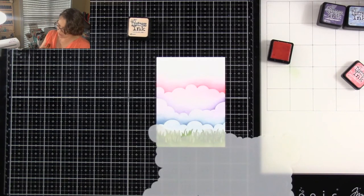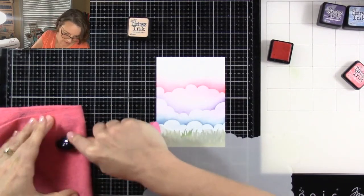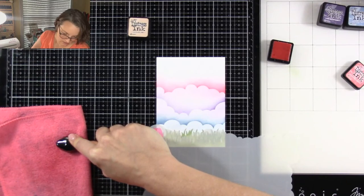All right, now that I'm going to a lighter color, this one is called Tattered Rose. I'm going to clean off my brush a little bit more.